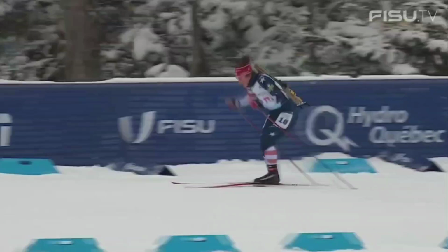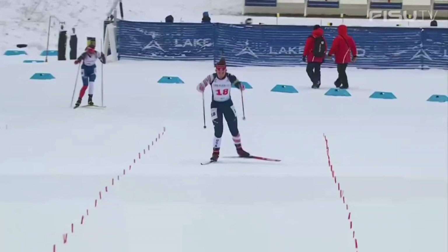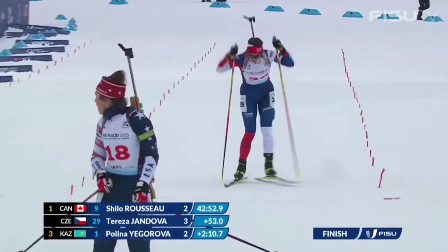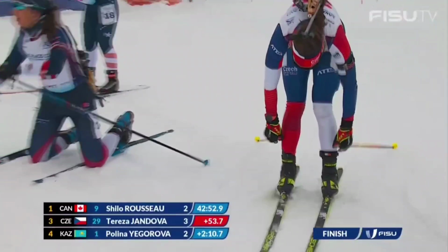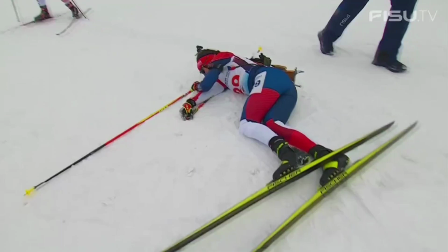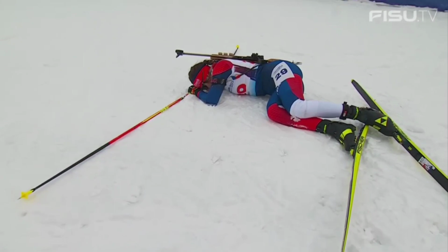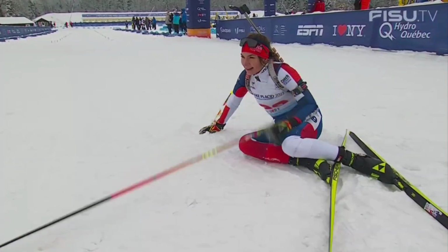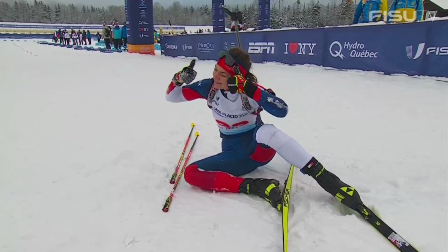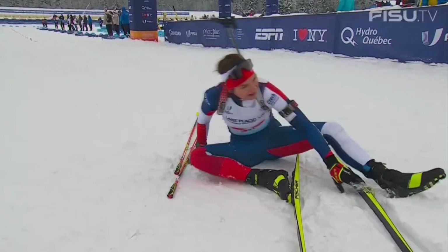Teresa Iandova. Well, she's on course for bronze. Sarah Bilio crossing the line just ahead of her, but look at Iandova. Yes, it's going to be bronze for Teresa Iandova of the Czech Republic. And I think that's our medals decided. We're looking at the Canadian taking gold, Shiloh Russo, Barbara Skrobczewska in the silver medal position, and in bronze, there she is, Teresa Iandova. Gave absolutely everything. Missed three of her shots. Russo missed two, and Skrobczewska missed just the one.